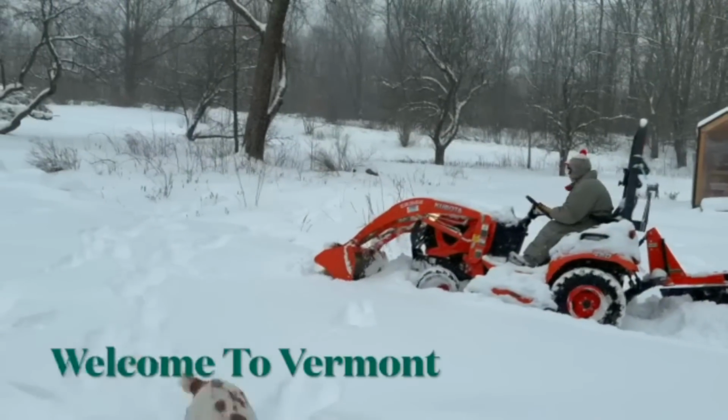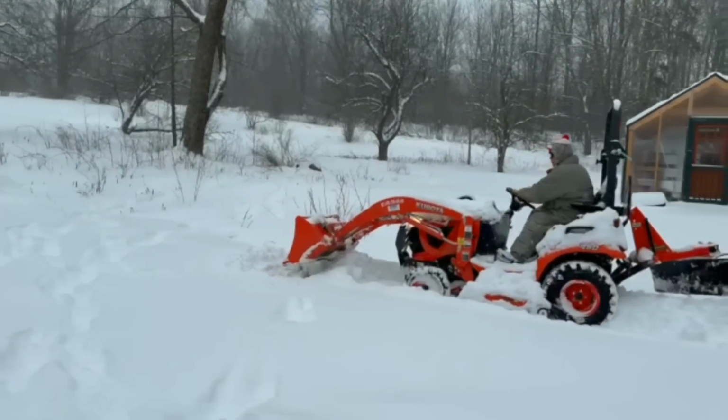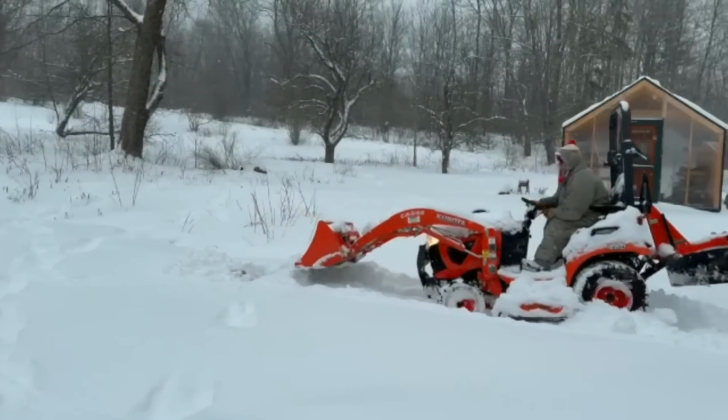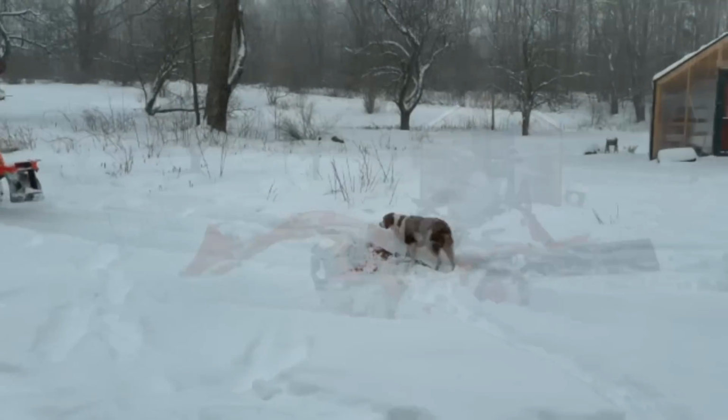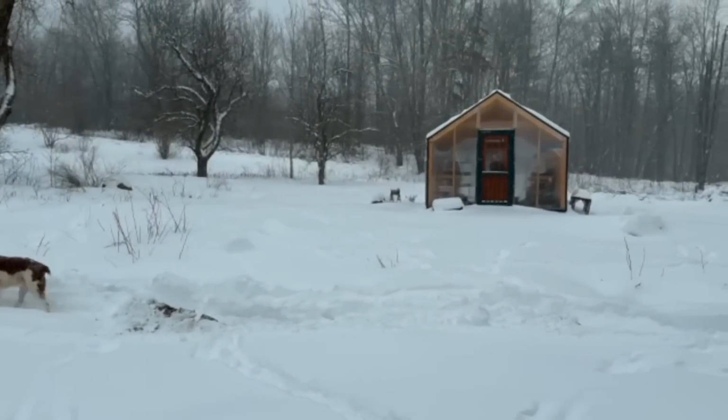As you can see, we got a lot of snow. The dogs are loving it. Lee's going to try to get the driveway clean so at least we can get out. So, off to the greenhouse.